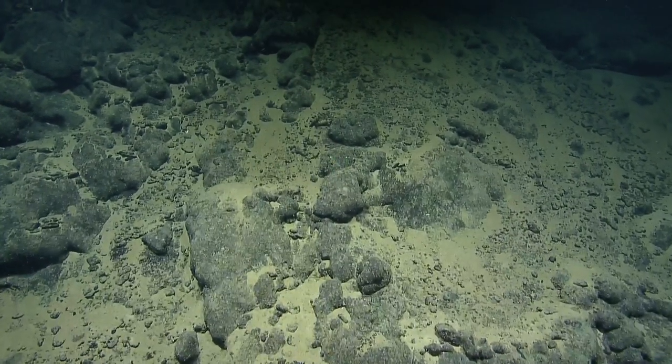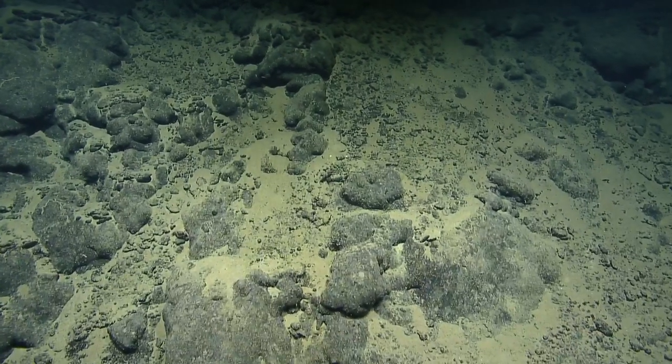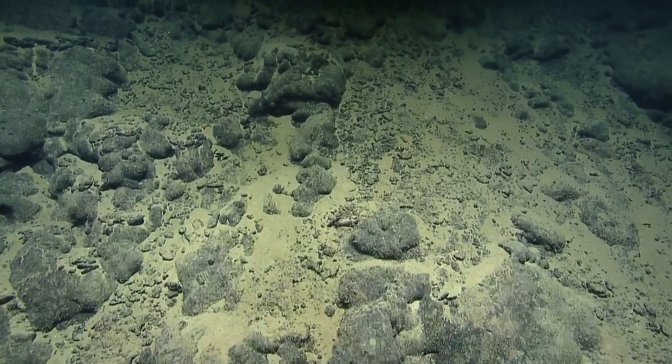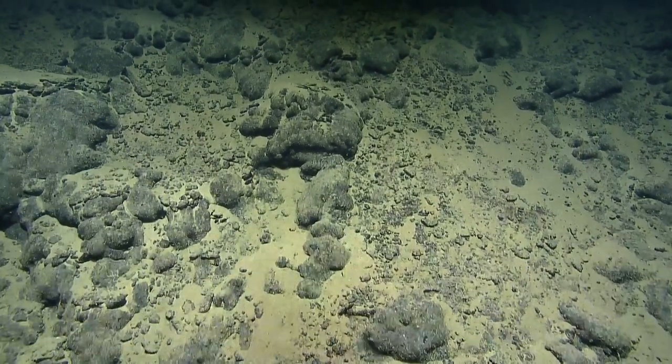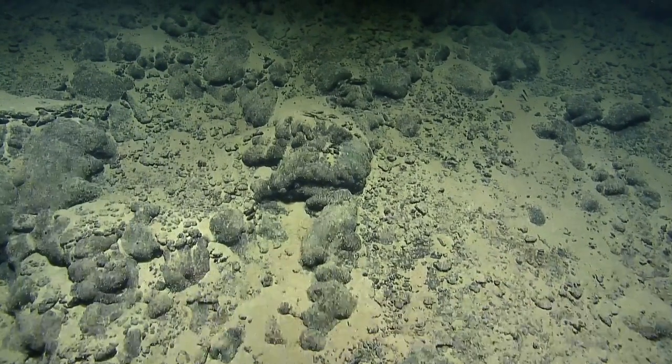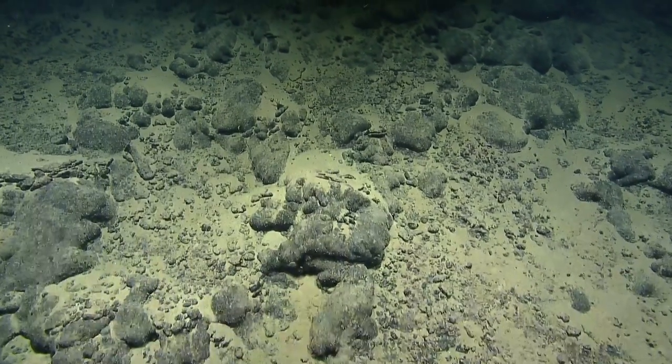Adam, do you have any idea of the metal concentrations in those ferromanganese crusts? Not specifically, but this area is particularly enriched in cobalt relative to other crusts around the ocean basins.